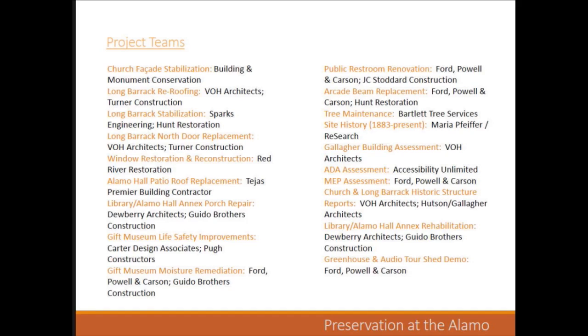Just to circle back to the deferred maintenance program for a second, here are the firms that were or are under contract with GLO on the projects that I've talked about. We appreciate everything they've done to preserve and protect the Alamo Complex. So that's it for me. I'll pass it on to Mark Lambert to introduce Chris Hutson, and thank you for your interest.